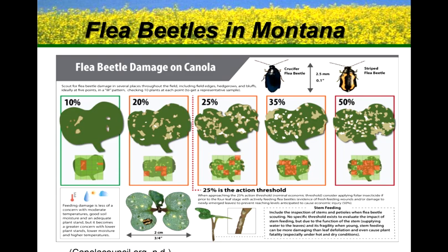So when you're scouting, when you're hooping those fields, as Angela showed you to do, don't just look for the little black bugs. Look a little closer there, because it is kind of hard to miss when you're trying to differentiate between those two species.